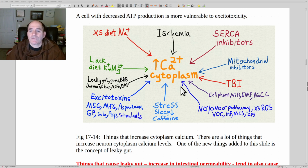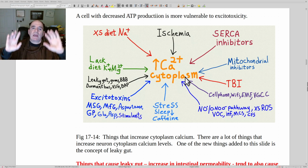The reason I'm going through this is just to make it clear that there are a lot of things happening to increase that cytoplasmic calcium, which are going to increase that neuron's activity.